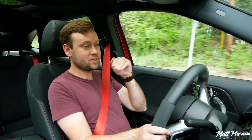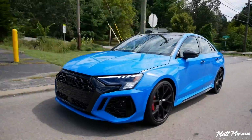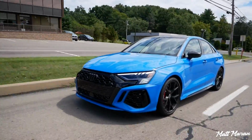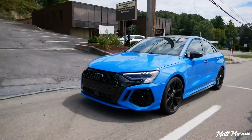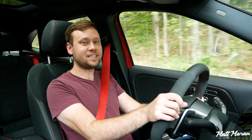When you're in that kind of price range, you're talking 400 horsepower, you're talking amazing handling. The RS3 was one of my favorite cars I've driven at that price point, and in general, it's just hilariously fun to drive. This is nowhere near that level, and it's the same money basically.